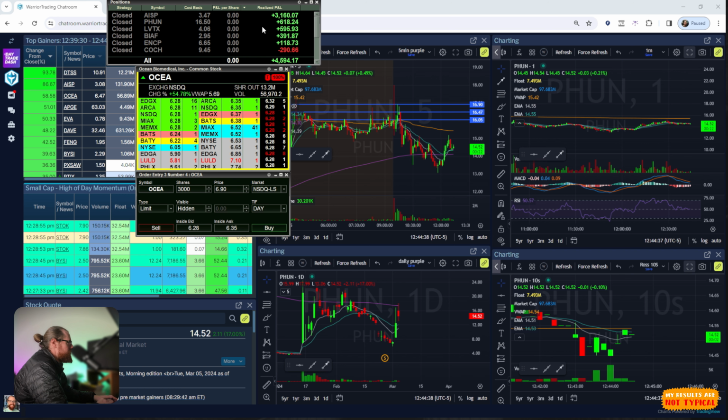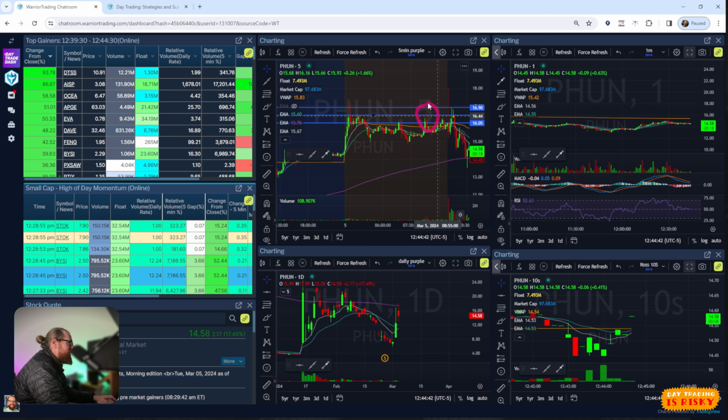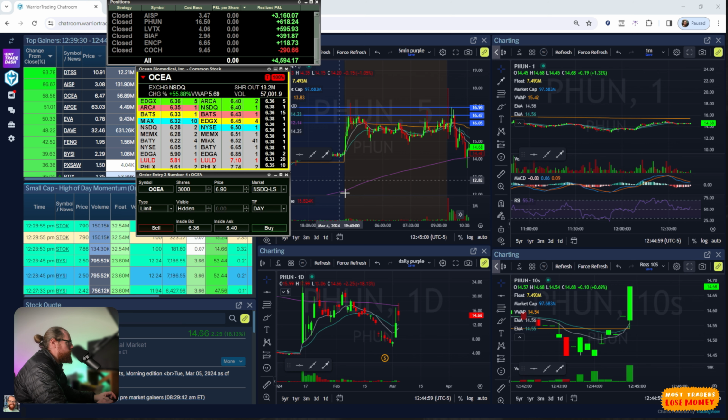So that was AISP. Now, I did trade PHUN this morning. I got a trade on it right here as it started to pull away. Look, it broke through VWAP. I was hoping we'd get squeezed up to 17. Didn't work. But I did take a trade on that one for a small profit. I also got a trade on LVTX, on BIAF, ENCP was a small winner. And COCH was my only loser.